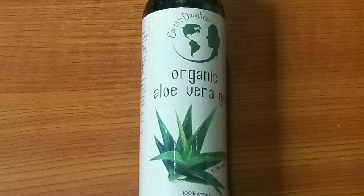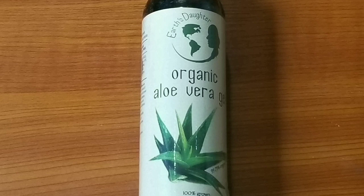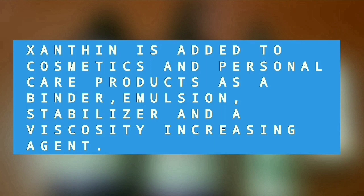So you can just see the kind of ingredient that has been used in this product. So they have you in mind when they are creating this product. They use ingredients that are really going to take care of your skin condition. Now, the last ingredient that they used in this product is called xanthan. Now, what is the work of xanthan in a product? Xanthan is added to cosmetics and personal care products as a binder, emulsion stabilizer, and a viscosity increasing agent. So that is what xanthan does to any cosmetic product, and that is what they have used in this aloe vera gel.